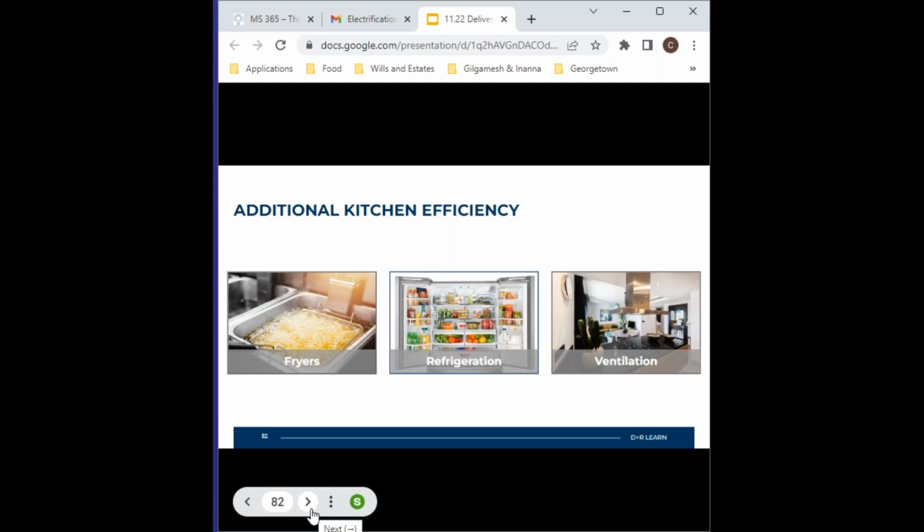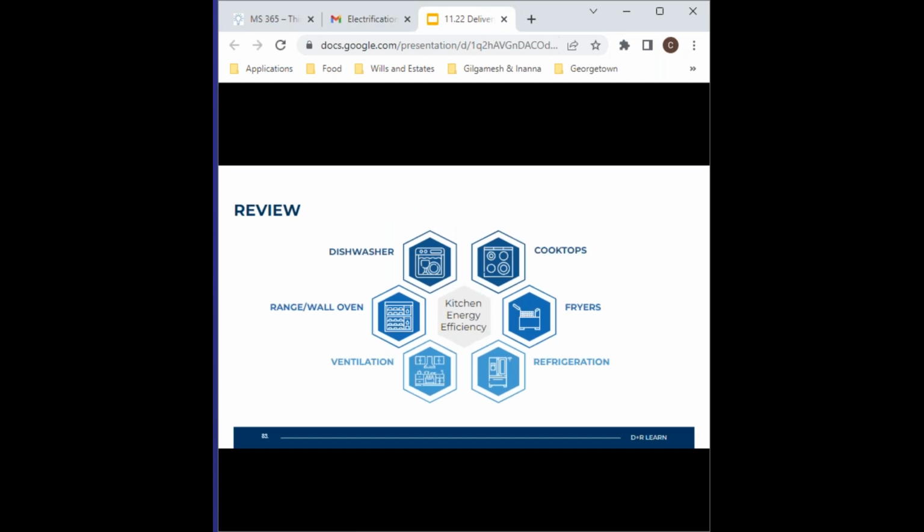Okay. All right, so quick review of what we have just surveyed, the electric energy efficient kitchen equipment. If you're interested in finding specific pieces of commercial or residential energy efficient equipment, check out the Energy Star website. The links are here in the slide. So basically energystar.gov/productfinder, okay?